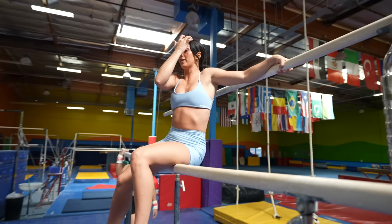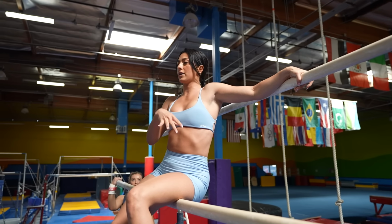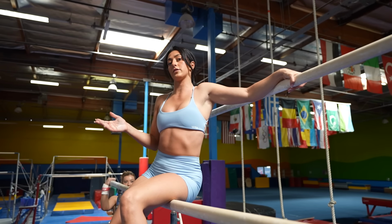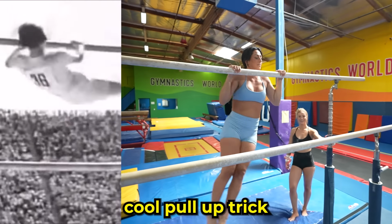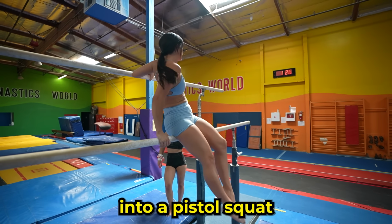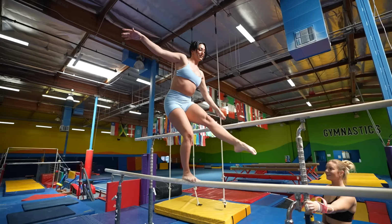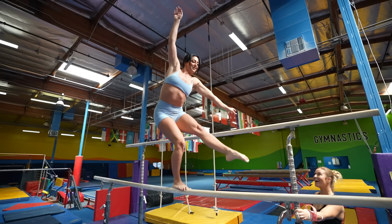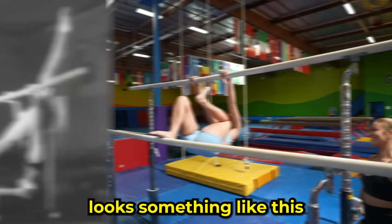Oh my god. So fun fact actually, gymnasts back then were training for the military, so that's why a lot of their skills were more strength based rather than crazy skills. I would have never guessed that. Then they would do this pull-up trick into a pistol squat. See if I can do a pistol squat without holding onto the bar. What? That was awesome. Then there was this cool flexibility move that looks something like this.